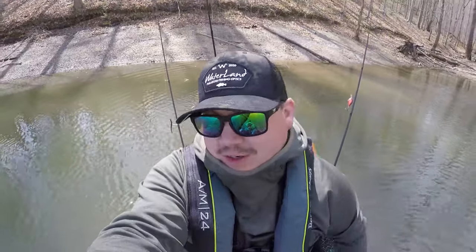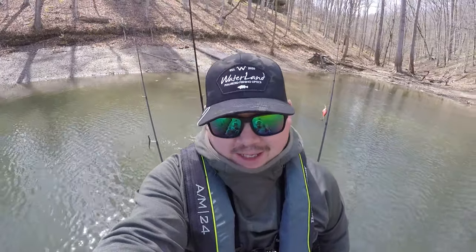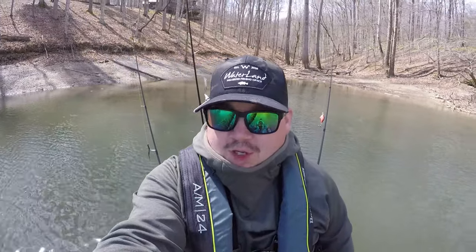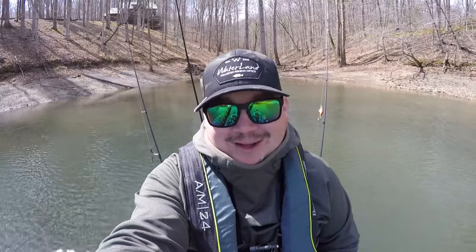I was marking some fish off of this point in this cove area during practice, but didn't really catch anything. Switched over to a swim bait and just kind of slow rolling it along the bottom, and that 17 and a half just crushed it. Oh my God, I'm so pumped. This is awesome. This is a great feeling.